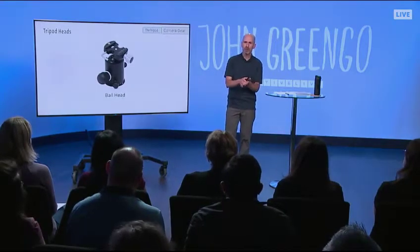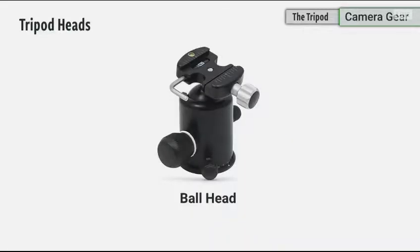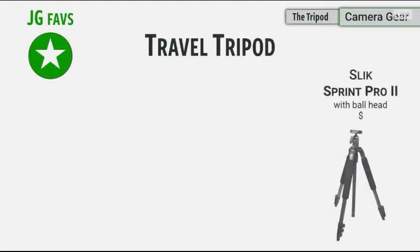So on top of those tripods, you need a head. And generally the most all-purpose head is the ball head. There's a lot of other fancy special purpose ones. And there's a lot of great ones out there of different sizes. Everyone's always wondering, what's a good travel tripod? And I'm going to give you 3 recommendations at 3 very different price points.